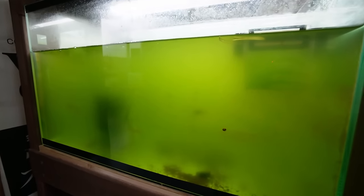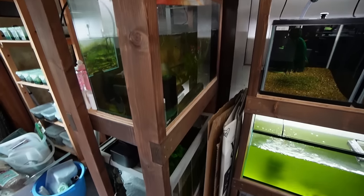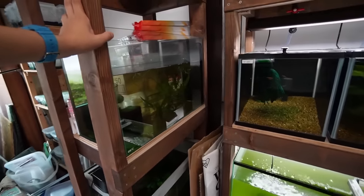But then over here we've got green water with some tetras just swimming around in here, and some grow outs of my rainbow fish. You can kind of see their shadows. If I put some food in here, they'll definitely come out. But these are the Bosmani rainbow fish. And now over here, there's this little wreck, but this will be getting dismantled and I'll be taking this down.